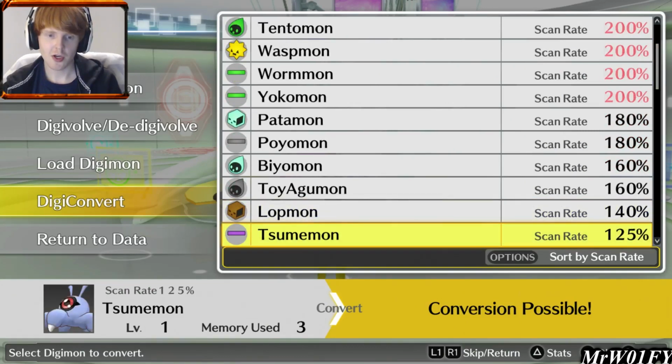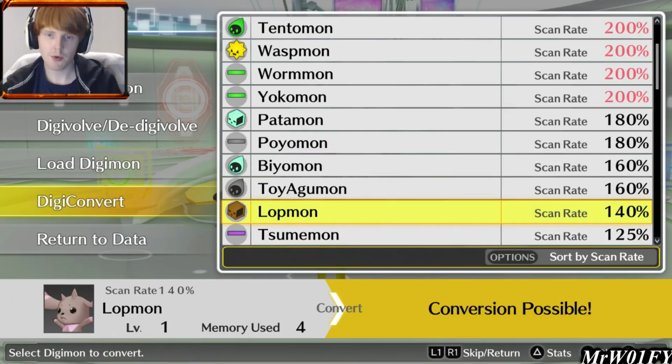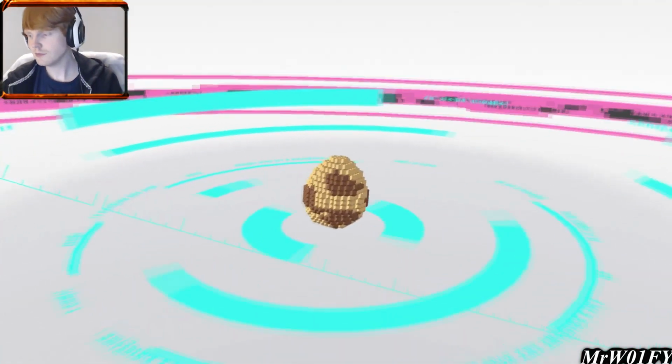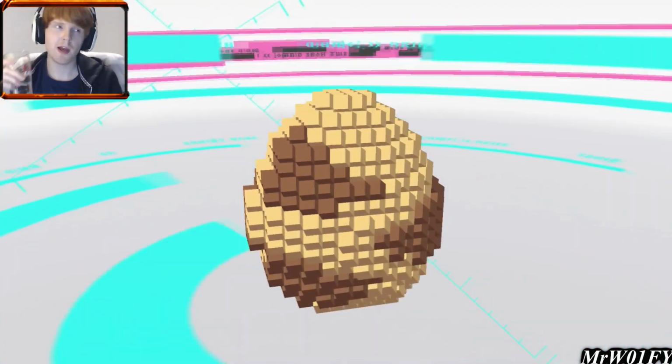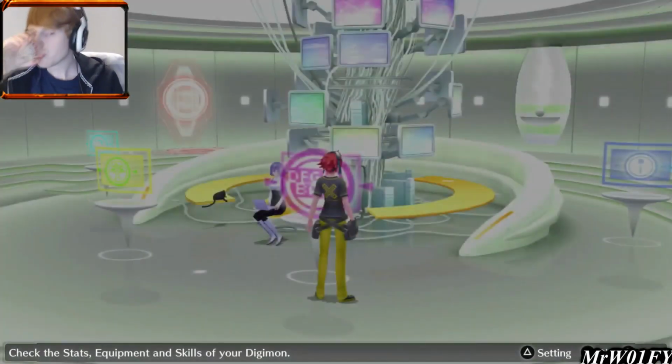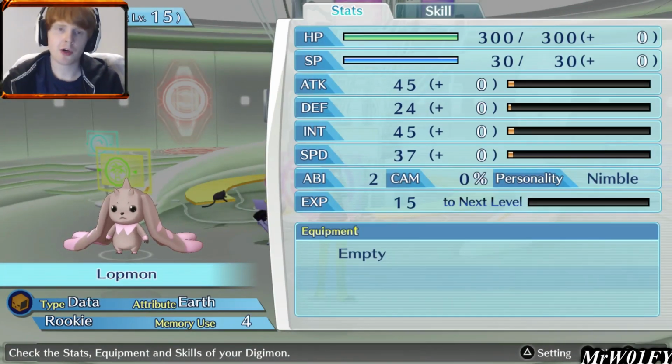Where is Vmon? Now Sunamon we have, who is 125%, and Lopmon was the other name of this guy. We're definitely going to make one of these as well. Again, I'm sorry if I'm triggering you guys a little bit. If we should be getting the scans up, I apologise, but again, I don't know when we're going to come across another one of these guys.